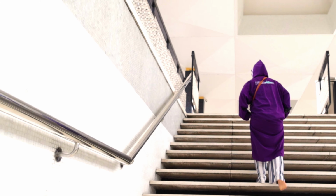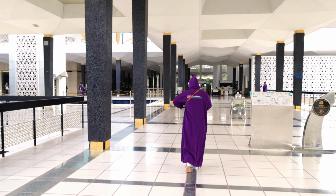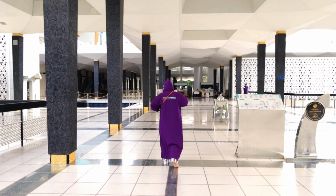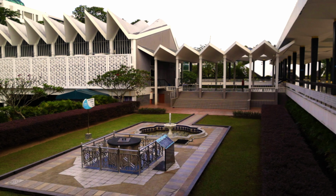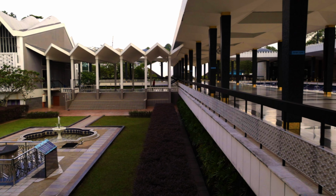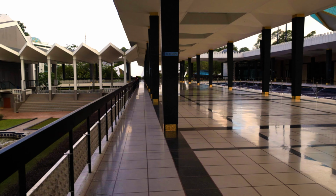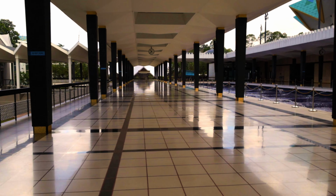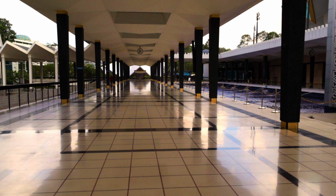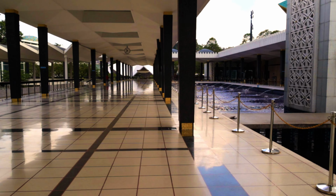Today, we will be exploring the National Mosque of Malaysia, located in the bustling city of Kuala Lumpur. This magnificent edifice is the largest mosque in Malaysia and an important symbol of the Islamic faith in the country. Construction of the mosque began in 1963 and was completed in 1965. The mosque was officially opened by the 4th Yang di-Pertuan Agong on August 27, 1965.